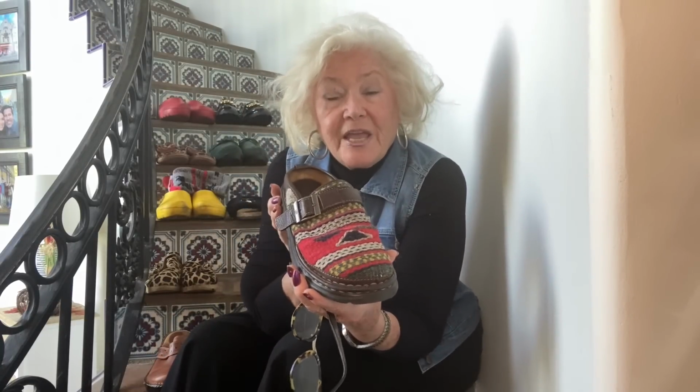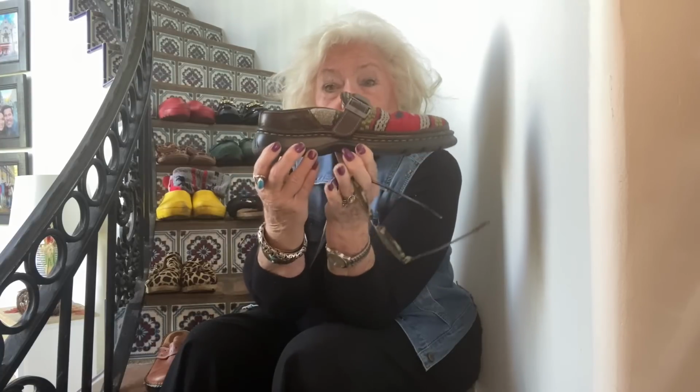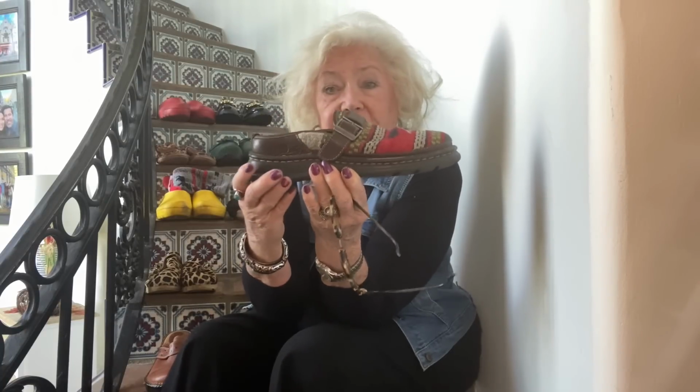This one happens to be an expensive one by Born. And of course, you can guess who gave me these shoes. And I love them. This beautiful pattern on the front. And notice that it is a low clog with a leather heel.